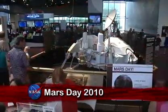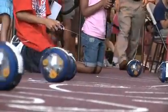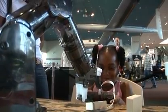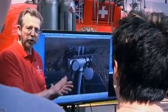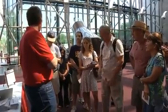The Smithsonian's National Air and Space Museum in Washington celebrated Mars Day with a smorgasbord of activities for everyone's taste. Among them, testing one's skills at maneuvering a robotic rover or using a robotic arm, viewing a real meteorite from Mars, and looking at the red planet in 3D. Visitors also discussed the latest NASA missions and discoveries with research scientists.